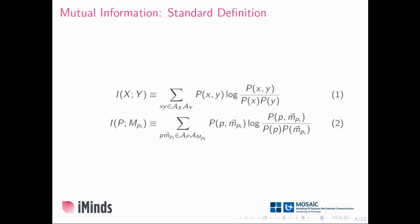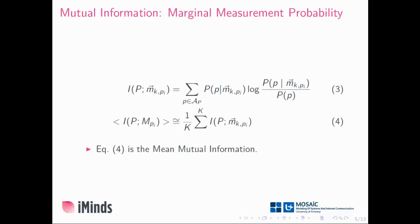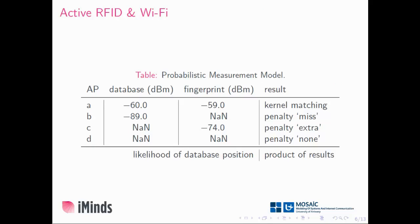So this is the theoretical overview, the complete system, so to speak. But it's difficult to really model every single measurement that you can take at a position, so we use the marginal probability of a single measurement at a position. So this is that formula, where you go, again, over all the positions, but for a single measurement. And then we do some measurements at every location in the environment, and then we try to, by using Monte Carlo sampling, create the mean mutual information at that location. And so that's how we solve for not knowing exactly every measurement at every location. So we use, in our paper, equation 4, to calculate the mean mutual information. So let me go over the measurement models that we used.